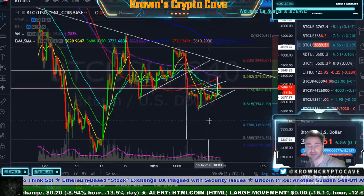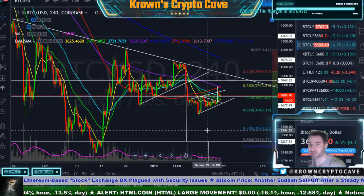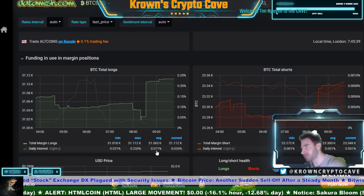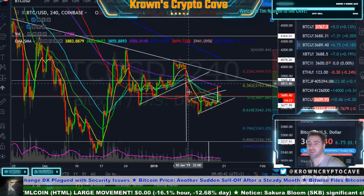Underlying market dynamics are still coming in hot, looking a little bit more to the bear side, especially the longs versus shorts. Again, I do really want to point this out. It just rose another 0.991 right over there. That's really big. You don't see this high very often. So that is a big deal.